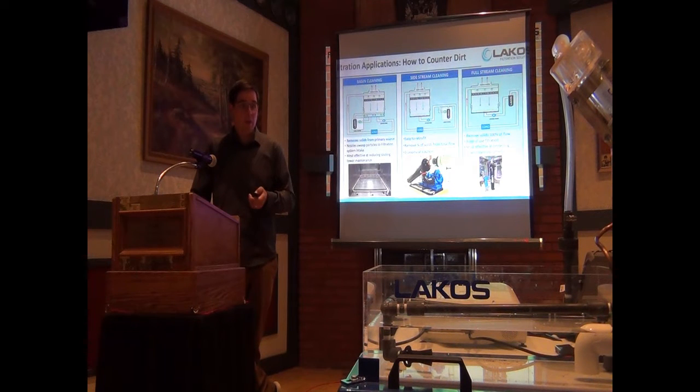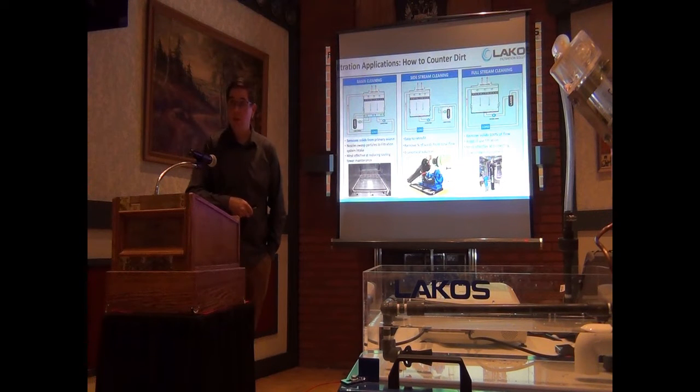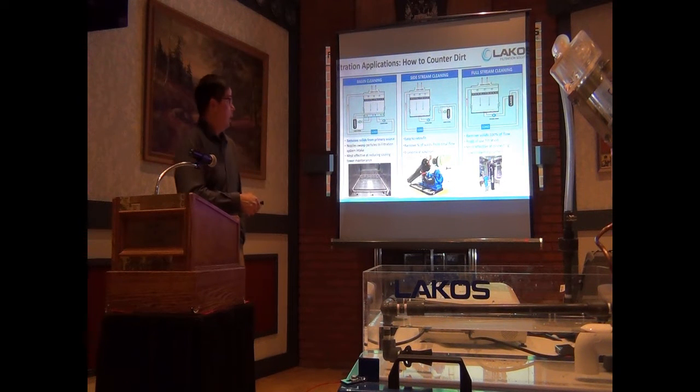There's a few different ways that we can apply the filtration to your cooling tower systems. On the upper left, we show the basin cleaning, which I've talked about. We've got a representation of a cooling tower here, a cooling tower cold water basin, and your system pump. And as I mentioned, we want to try and push that dirt and debris out and away from your system drain, out to a drain which goes to your filtration system, and that will filter the water and bring it back into your cooling tower, so we're not actually wasting any water.